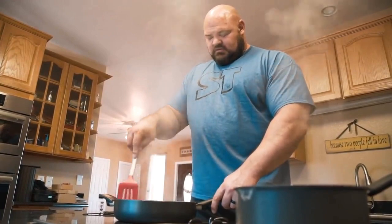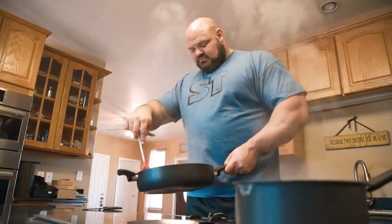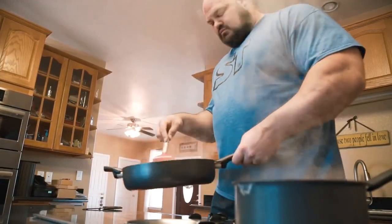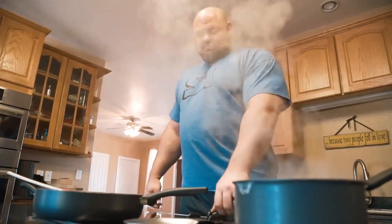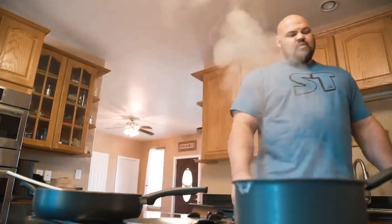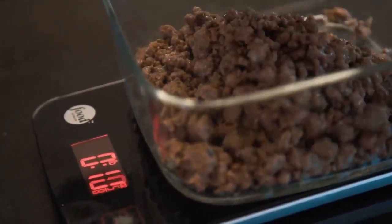But the local, if you can find anything local, like here in Colorado, there's a lot of grass-fed beef that you can find from farmers, and that typically is the best. I mean, getting it from the grocery store is good as well, but the next level is to do that, so that's even better.